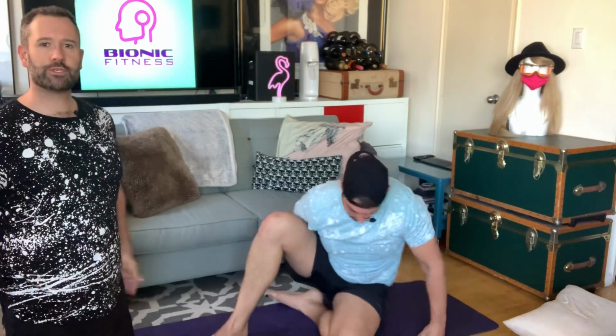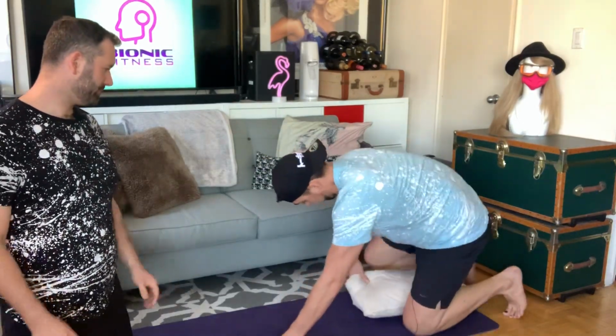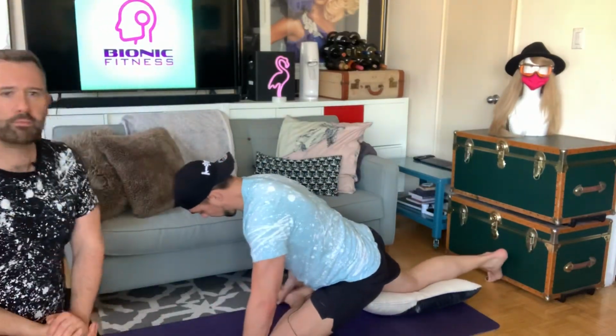Let's move on to some glutes. So the glutes are, of course, your butt. So those are the two big muscles that cross the back of your thighs up to your pelvis. Okay. So Brandon's got a great one here. You might know this from yoga. This one is called pigeon.